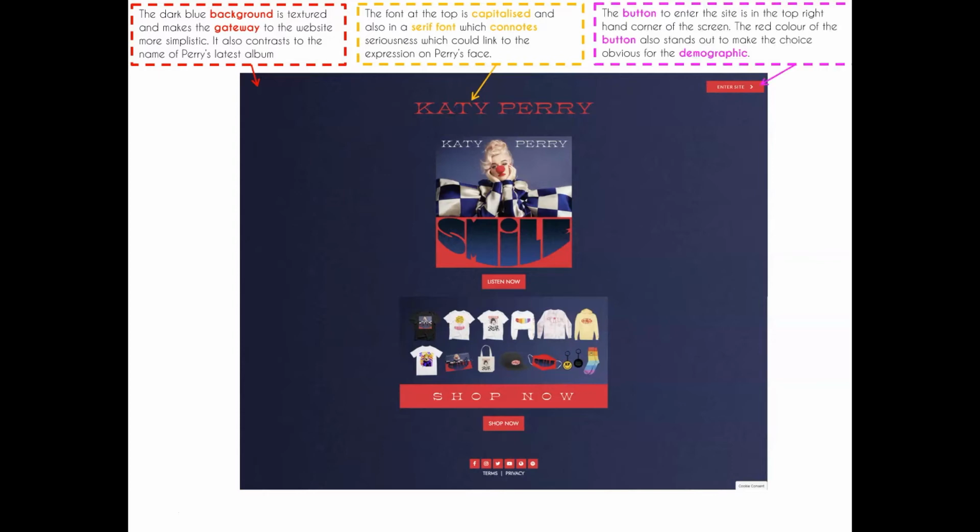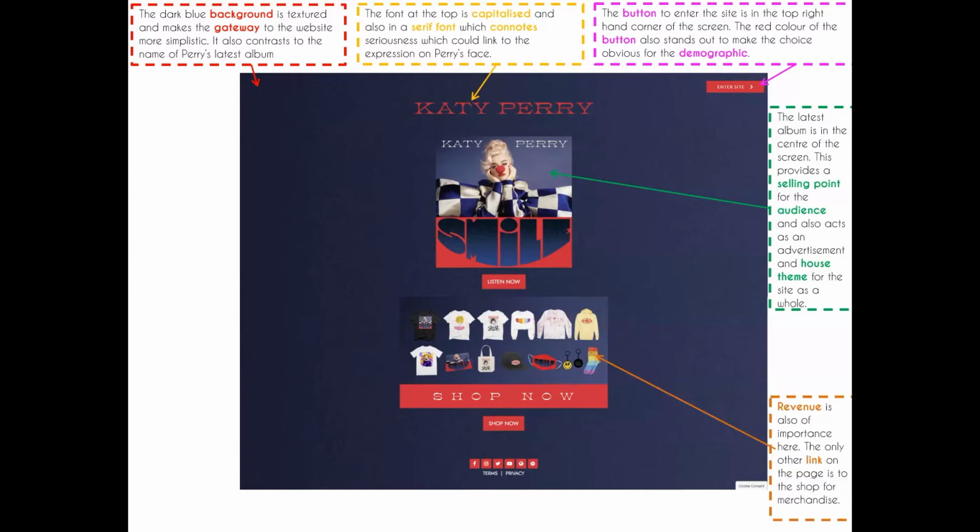We have the button to actually enter the website itself in the top right hand corner of the screen. Now the red colour of this button stands out to make the choice obvious for the demographic. You want them to be able to access the website quite easily, so it needs to stand out and be quite visual and engaging. The album itself is in the centre of the screen. This provides a selling point for the audience and also acts as an advertisement and provides the house theme for the site as a whole.